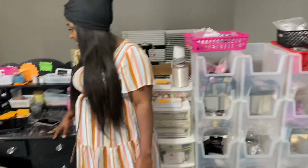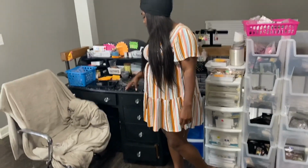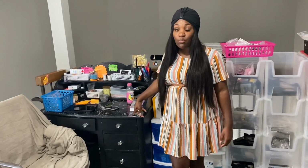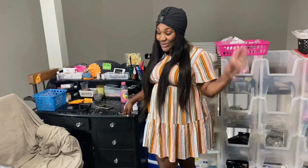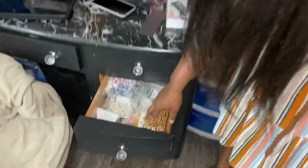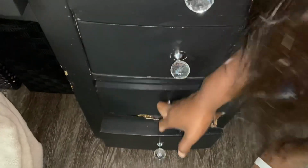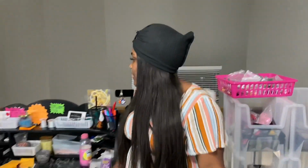This is my desk. This is where I mainly work and create. This is where I mainly sit. I actually got this desk from Facebook Marketplace for like 50-60 bucks, and then I revamped it with the marble tile and the crystal knobs. I have a video of that on the channel, go check it out. And then I also hold my personal beads in here because I have my own personal stash of beads. Because I shop everywhere: Michael's, Hobby Lobby, Joann's, whoever got some cute beads. So yeah, this is my desk.